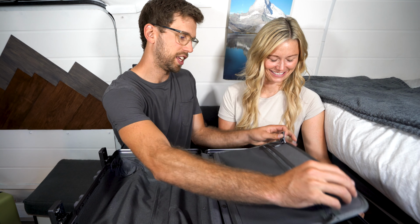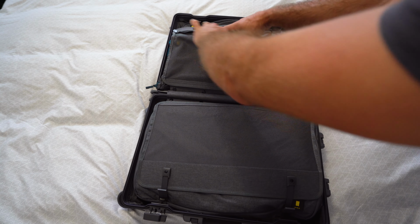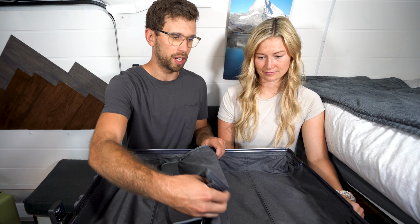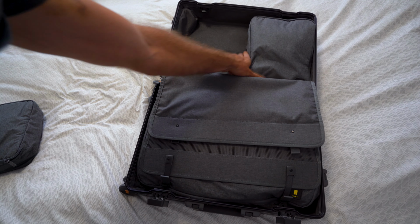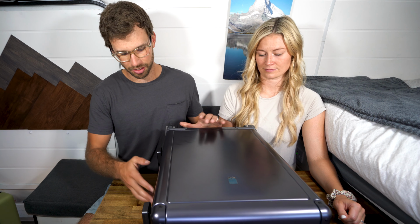And then on this side, there's a little zipper compartment. I tend to put all my cords and smaller electronics in there. And then on this side, it's just completely open. So very easy for packing, throwing in your packing cubes, and organizing everything. Real big fan of the clips instead of the zipper.